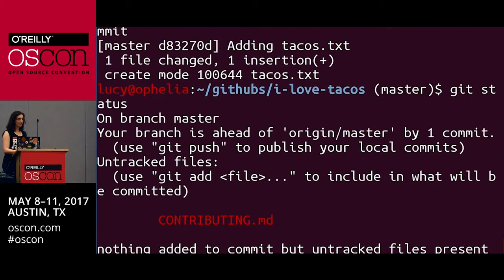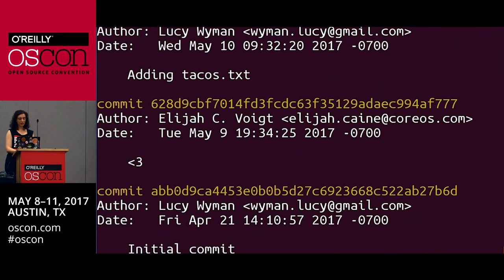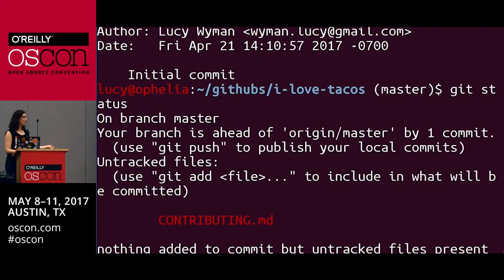So now if I do git status, it says my branch is ahead of the origin master, so what I have on GitHub, by one commit because I've already made a commit. And we can see git log will show the list of commits, and we can see the one that I just added. But that contributing.md is still untracked.